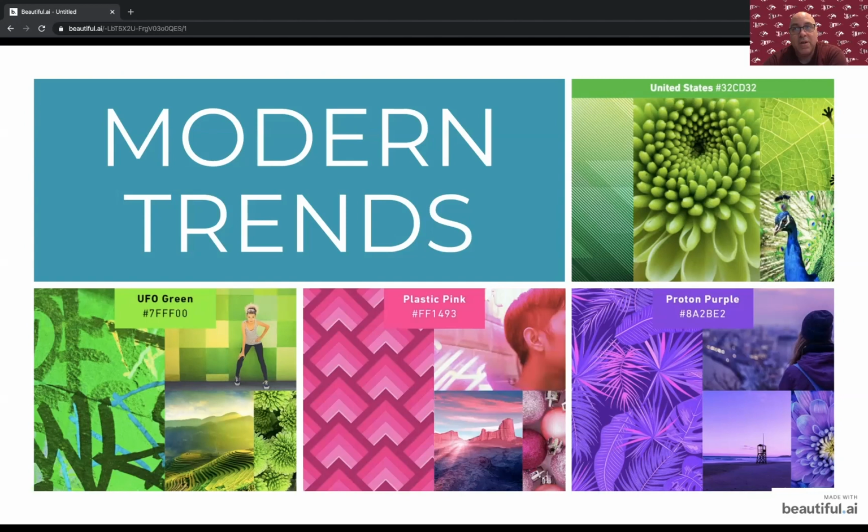And you can see with the peacock, how the colors of the feathers really come to life. And you see where that UFO green, and you see your number there if you wanted to test that color out on one of your pages. Same goes with the plastic pink, and that plastic pink sort of over a desert and mountains and all the rest. And the proton purple, sort of a nature-y feel as well, maybe sunsets overlooking any flowers.